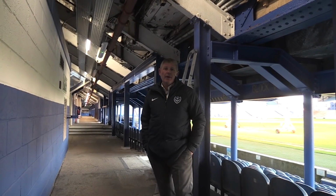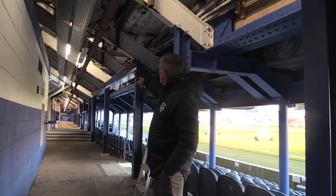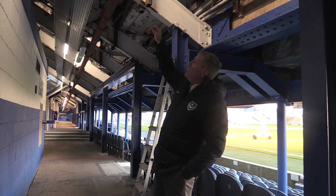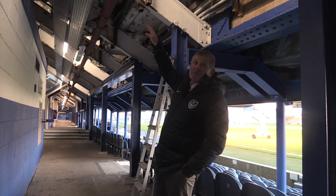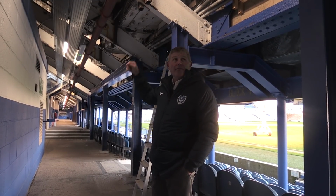So we're now in the lower concourse area, and to jump ahead of schedule, we've gone through and put all new wireways through the stand, and in the lower section we've added the LED lighting, albeit in temporary positions, but they will be laid into their permanent positions once our work on the next phase is complete.